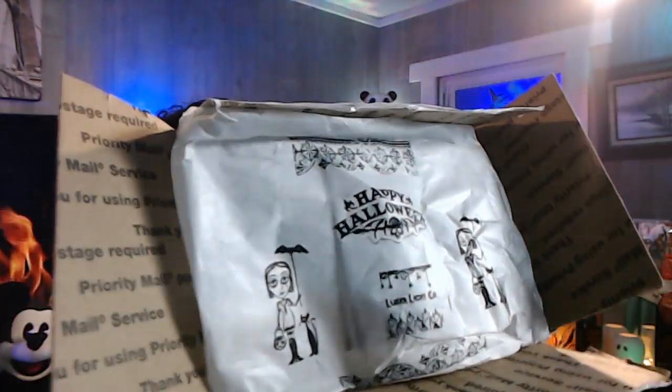Because I have no idea what's in this box. I want to make that perfectly clear. I haven't read any fragrance notes, nothing. And I've never burned a Lunar Light before. So first thing I'm seeing, let's get you guys to see this.